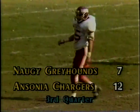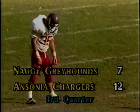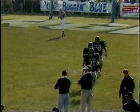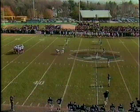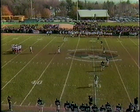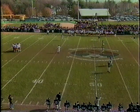15 seconds showing on the scoreboard clock, and now Ansonia has a 12-7 lead. There is Victor Fonseca in your picture. He's getting ready to tee it up and kick off to Ansonia. One second to kick off for the Greyhounds. There's several of the thousands of crowd of people who have come down from Naugatuck to Ansonia to witness the 92nd meeting between these two fine high schools. It's the first real cheering that the Naugatuck fans have been able to enjoy in this football game.